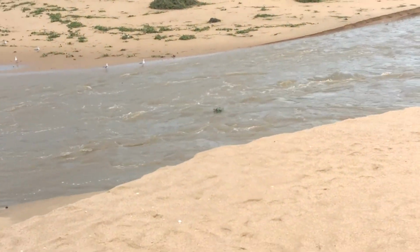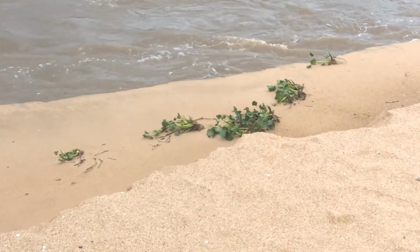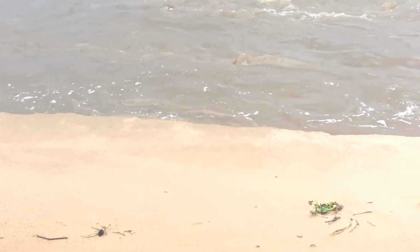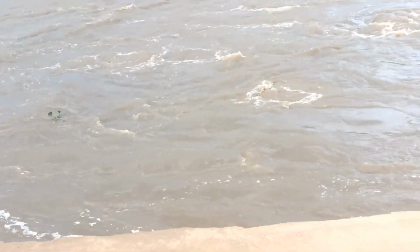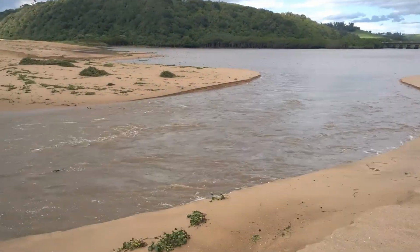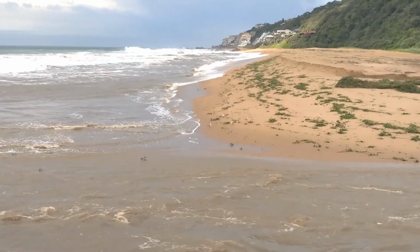I don't want to get too close to the edge here. I'm not sure if you can see, it's quite eroded. We've got about a 5 meter drop off to the next level, and then another level after that of about another 2.5 meters. So we're a good 7 meters above the water. We've got a few seagulls across on the other bank, waiting for something to wash up.